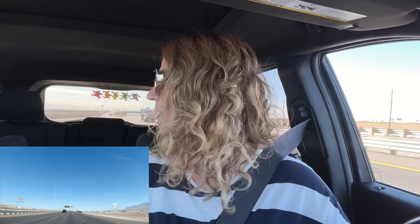Today I am going to take a tour of Sunstone, which is a newer master plan community in the northwest part of the valley. It is right off of Skye Canyon Road. We're heading north, and we're going to get off at exit 96, which is Skye Canyon Road, and head east on Skye Canyon Road to Sunstone.